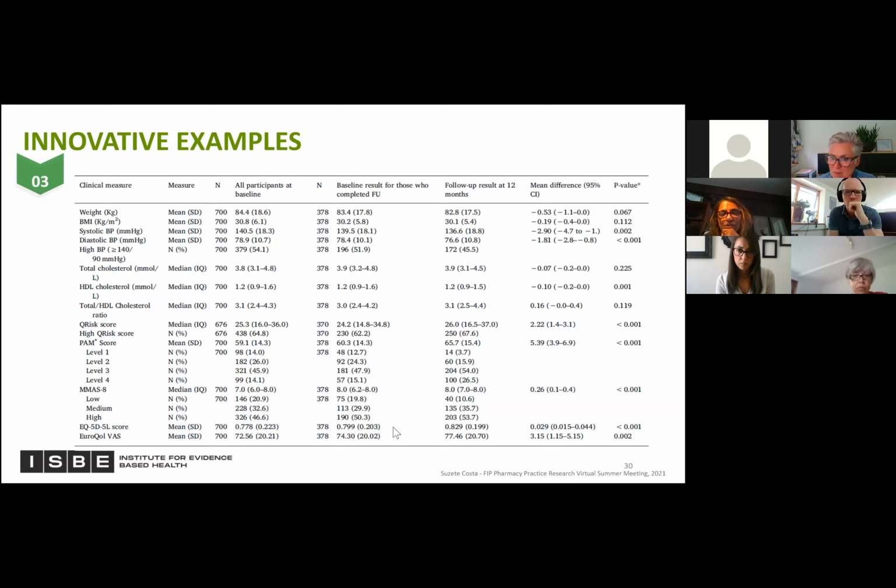So I want you to look at this column, baseline results, and the follow-up result. And here, the mean difference. So here, basically, what does this tell you, this column? What's the meaning of this column in one word? Significant? Pardon? Significancy? Effectiveness, yeah, correct, effective.